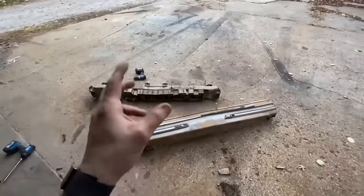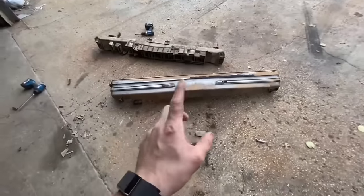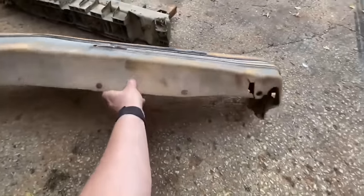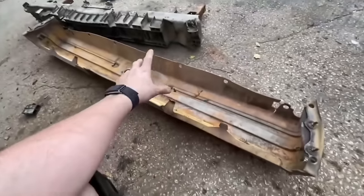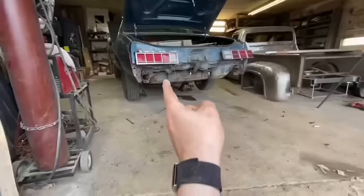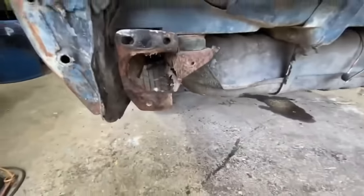Well, I have some good news and some really, really bad news. The good news is I think I can actually make this bumper work. This bumper just fit really bad, and I saw this crack, and I just wasn't very happy with it. It just fit horribly, but after looking at it, it was actually in a bind because I have a rusted rear horn. This one is really bad.